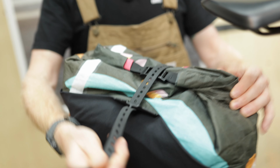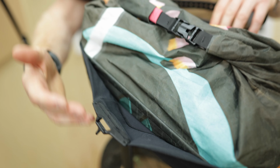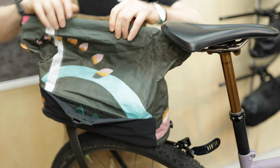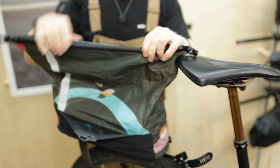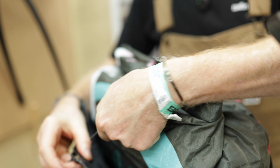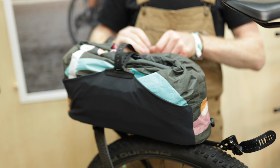So what we've done here is we've included two very large mesh pockets so you can stuff a jacket, food, water, whatever you want to do on here. But we've also then reduced the attachment or the closure system to just one clip that runs over the center. You still have 18 liters of capacity, so it's still the top-down opening, but we have carbon fiber in the top section here and on the sides to retain structure. And then when it's closed, it's really simple to do. This comes over, locks in place, and away you go.